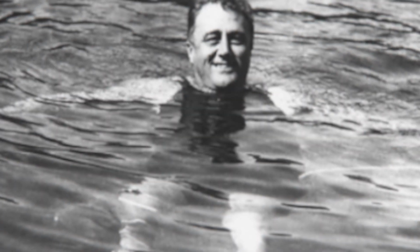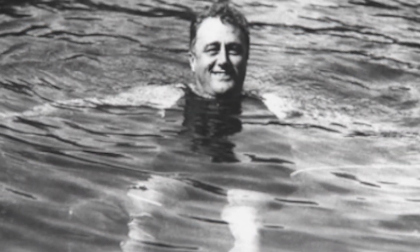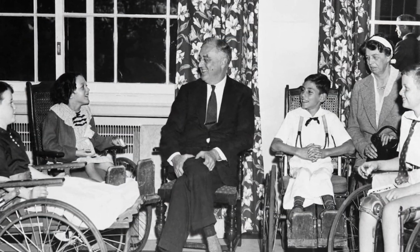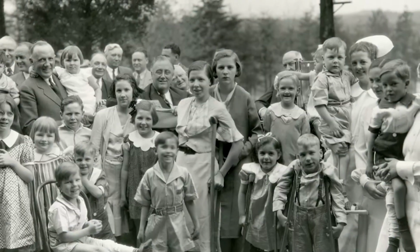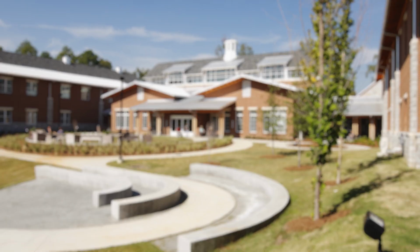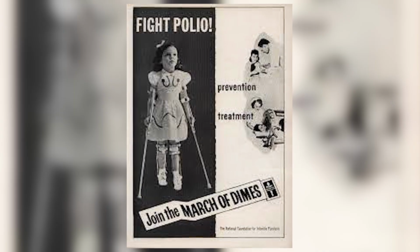In the summer of 1921, FDR contracted polio, and despite courageous efforts to overcome this illness, he never regained the use of his legs. Because of his disability, FDR became a national advocate for care and cure on behalf of polio sufferers, establishing, through philanthropy, a private therapeutic center at Warm Springs, Georgia, and the March of Dimes Fund Drive.